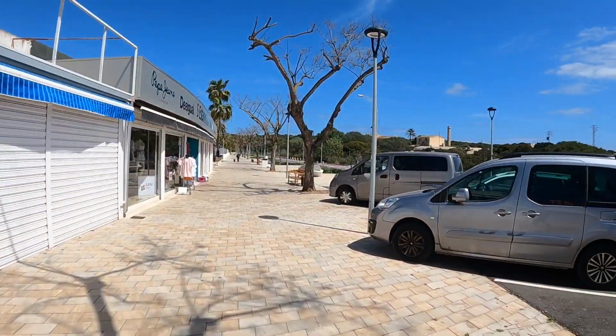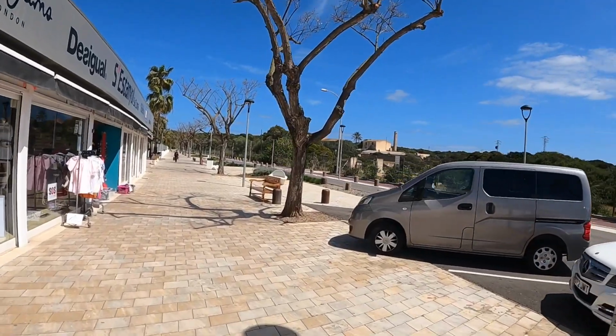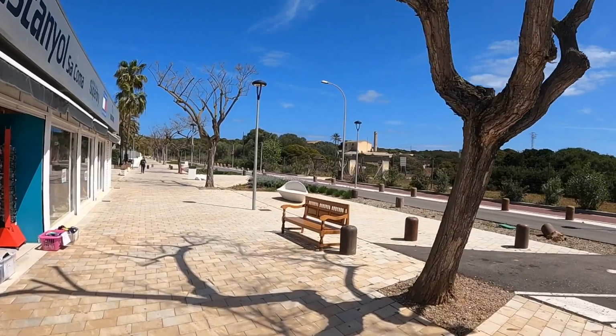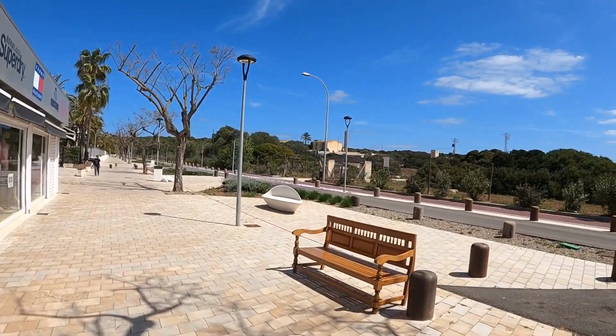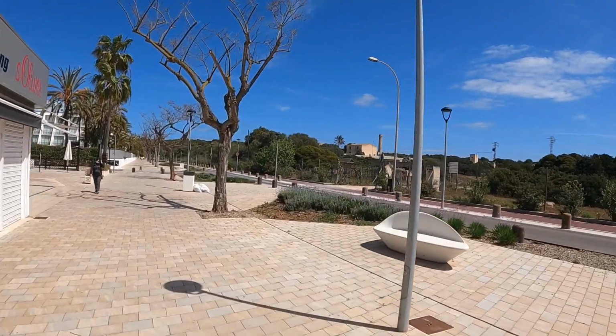But I've come off the cycle path now, as you can see. So it gives you another option, doesn't it? If you don't want to use the bus, the open top bus or the ting train, you can always get a bicycle and rent it. But it is a pleasant walk.